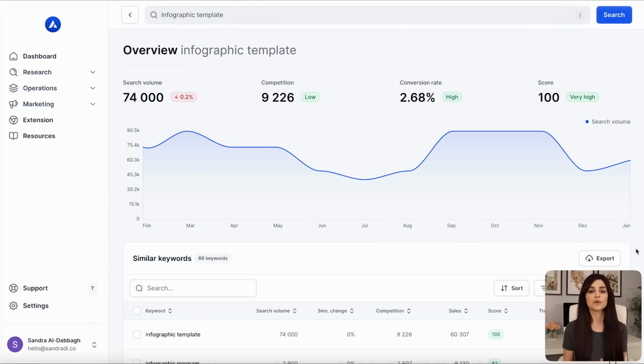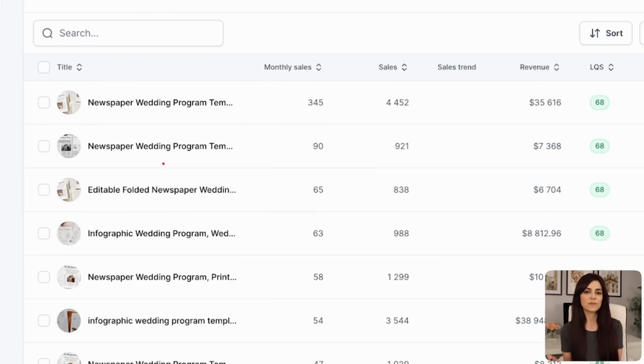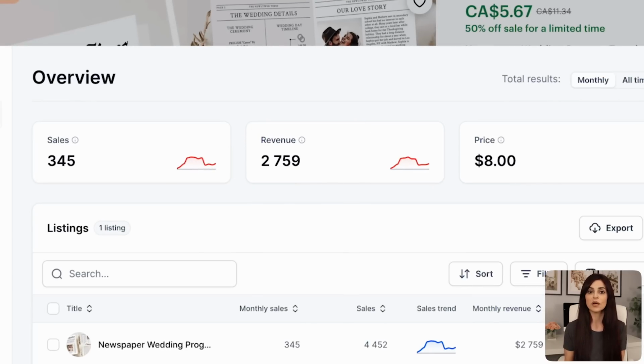I'm going to go straight to the bottom under top listings for this keyword to see what sellers are currently earning from this type of product. And I can see this newspaper wedding program template is generating 345 monthly sales. When I go to the listing on Etsy and click on Alura's extension, I can see that this listing alone is generating almost $3,000 in revenue, which is absolutely amazing and shows me how profitable this type of product is.